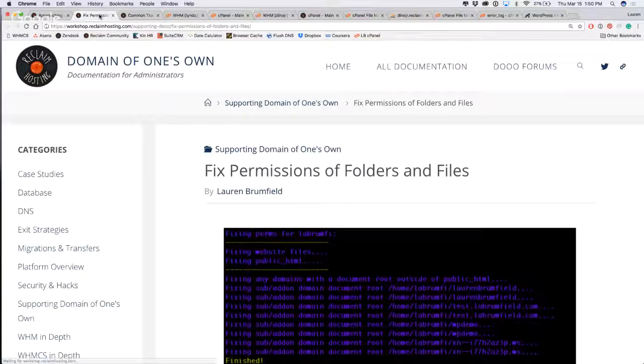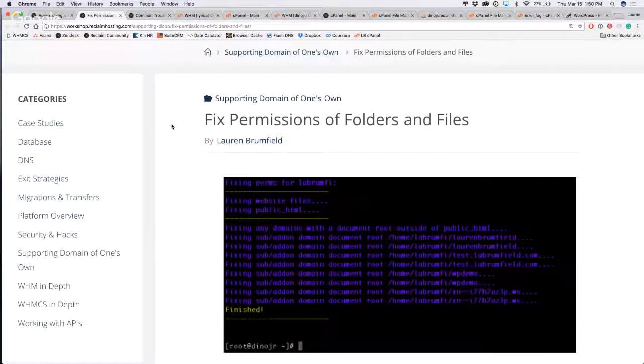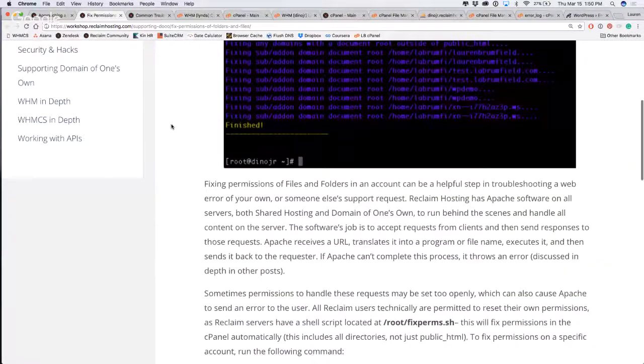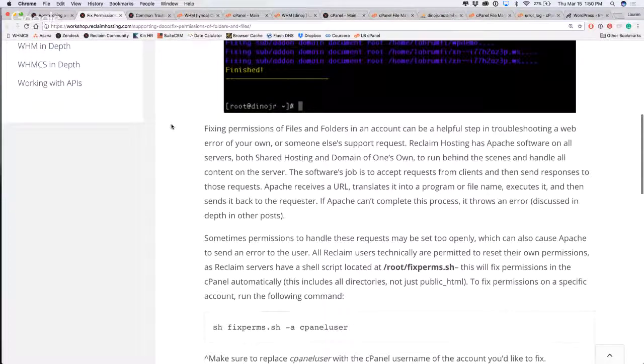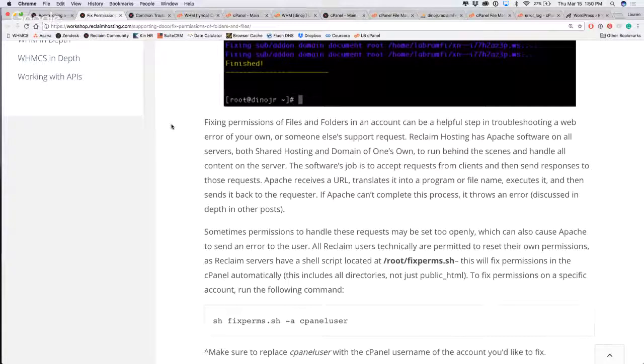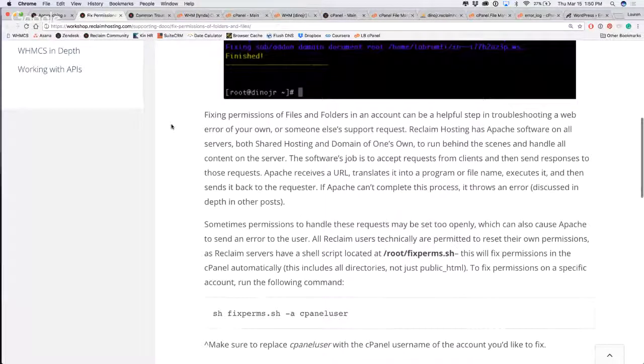And I can speak for the rest of Reclaim Hosting to say that this script is something that we run multiple times a day. It sounds very technically advanced, but it's really not, okay? It's a very quick script, and I'll explain why we do this.